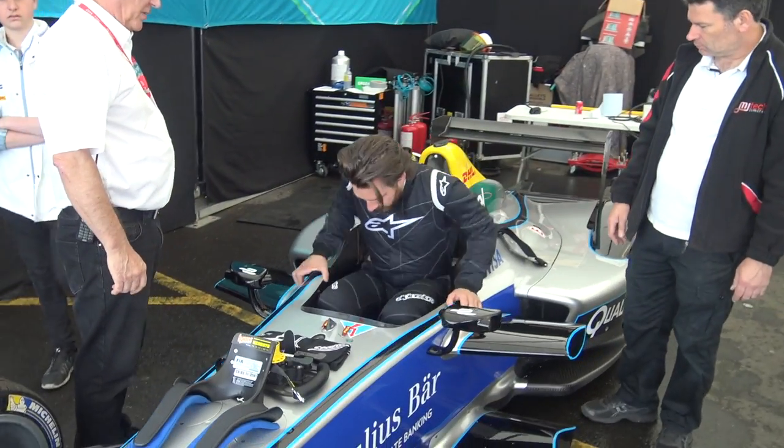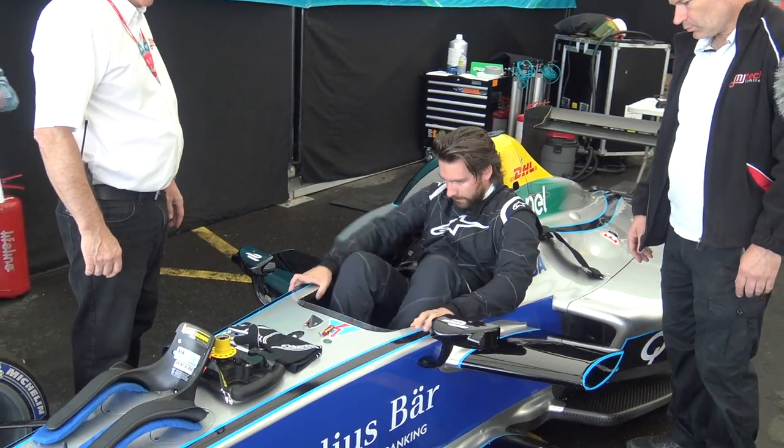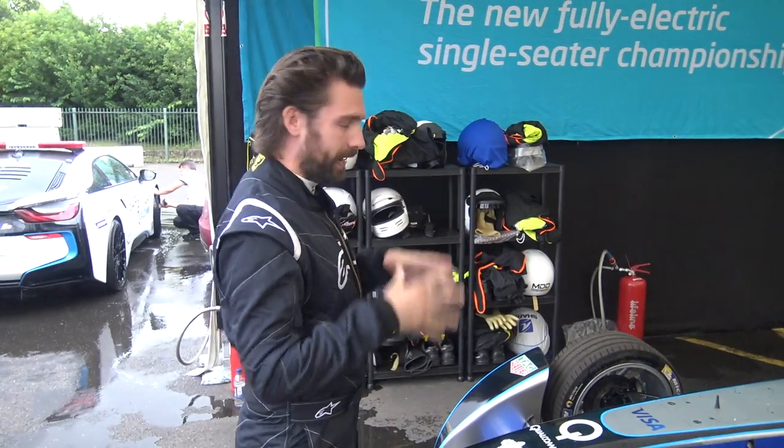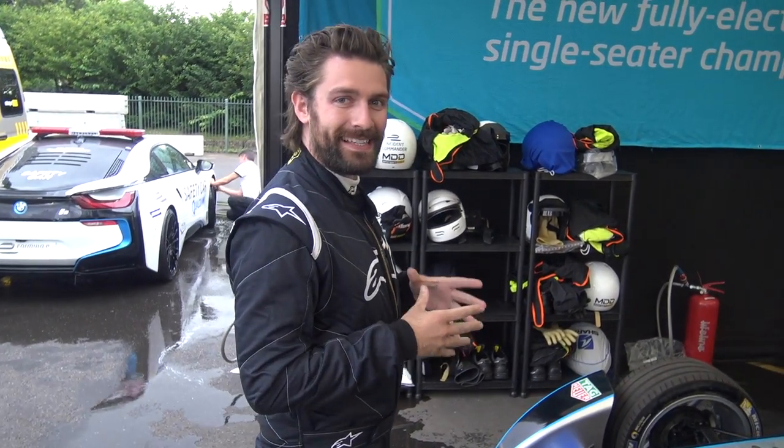It's so strange. This is the second time this week that I've been graced with a lovely race suit, and that's because we are at Formula E for the last race of this season. And as I'm sure you've guessed, I'm in this because this weekend I'm driving a Formula E car. I'm still taking it on board, but I'm down here this evening for my seat fitting.